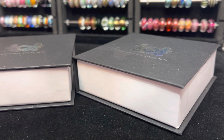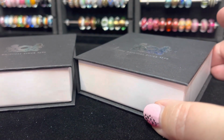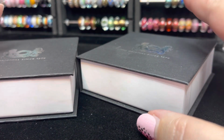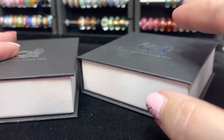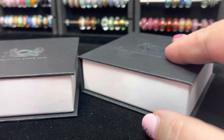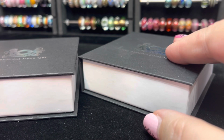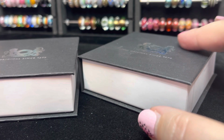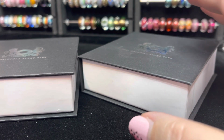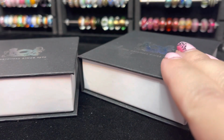It is late Sunday morning and I wanted to share with you a couple of things that I've purchased from a couple different authorized Trollbeads retailers. In this box here, a retailer at the beginning of the year when Trollbeads announced their retiring list, they actually had like 25% off everything that was in the retired for like a few days. So I took advantage of that sale.